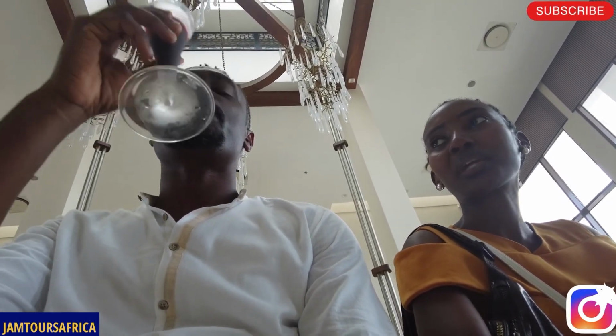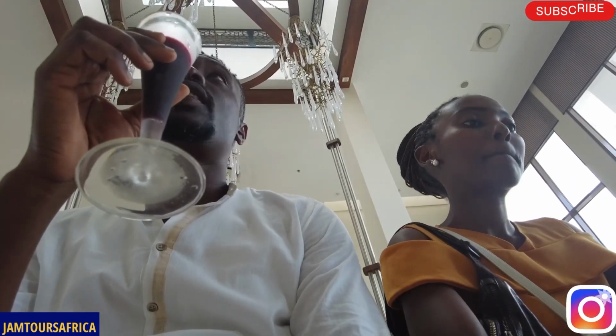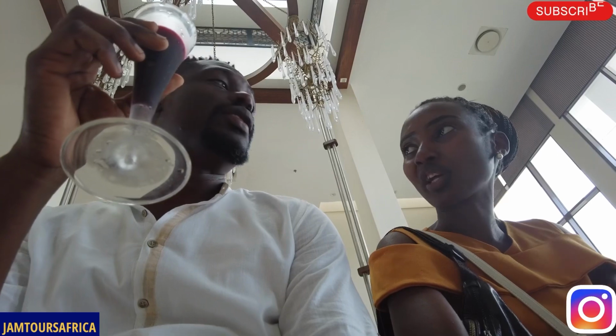How does it taste? So sweet. So nice and refreshing. Yeah, family, so we're just checking in at Hotel Verde. We've not even checked in, and this is customer service first. This is like a swing chair that they can swing on, and then they give you this welcome juice, which is actually like sorrel, like sorrel in Jamaica. So nice.